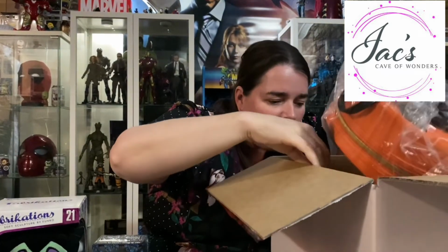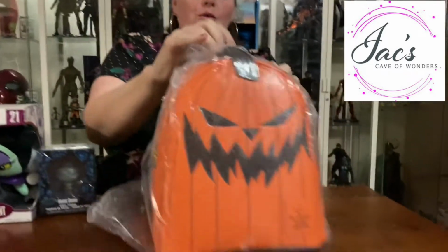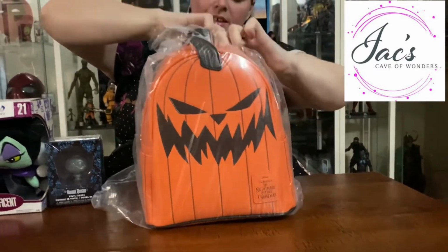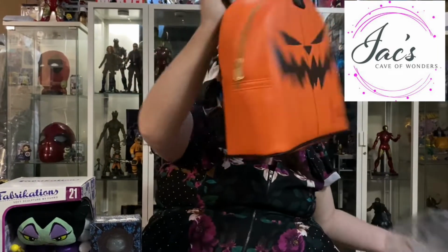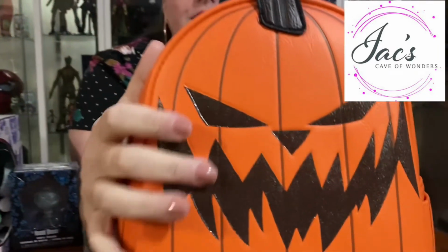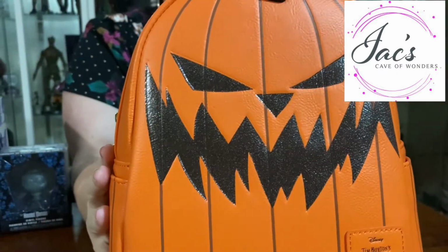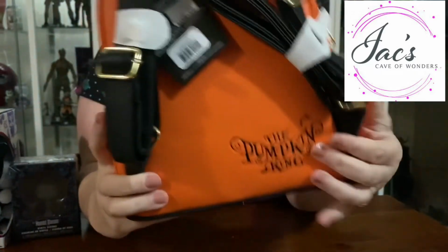Okay, looks like the one thing left in the box, and it is a Loungefly backpack. It is Nightmare Before Christmas. And it is the Pumpkin King. That is a very, very cool backpack. Well, even the black on the front is glittery. That is really cool. And then we've got on the back.